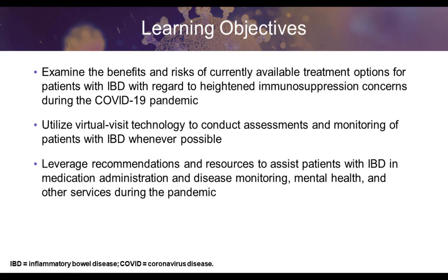Our learning objectives today are to examine the benefits and risks of currently available treatment options for patients with IBD with regard to heightened immunosuppression concerns during the COVID-19 pandemic. We are going to utilize virtual visit technology to conduct assessments and monitoring of patients with IBD whenever possible, as well as leveraging recommendations and resources to assist patients with IBD in medication administration, disease monitoring, mental health, and other services during the pandemic.